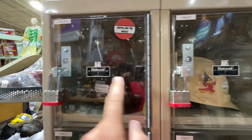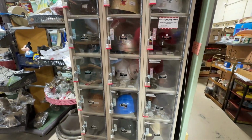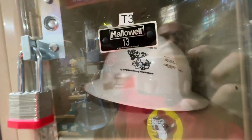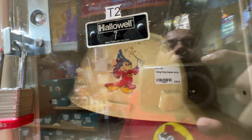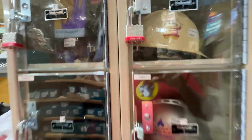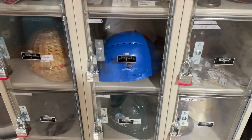These are all old helmets from those who worked on the Disney resorts and the different theme parks over the years. This is $195. Buena Vista Construction, 1970. This is from Hong Kong Imagineer hard hat, $3.95. So cool. They have so many rare items here at Lakeland Antique Mall.